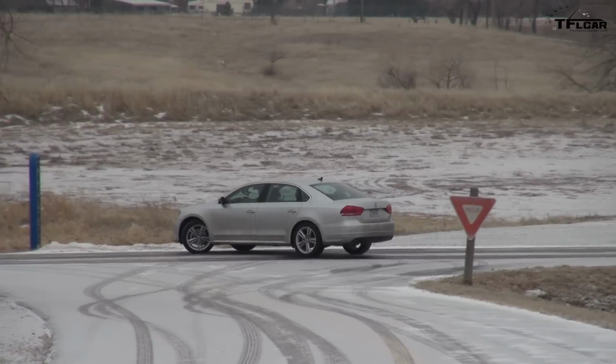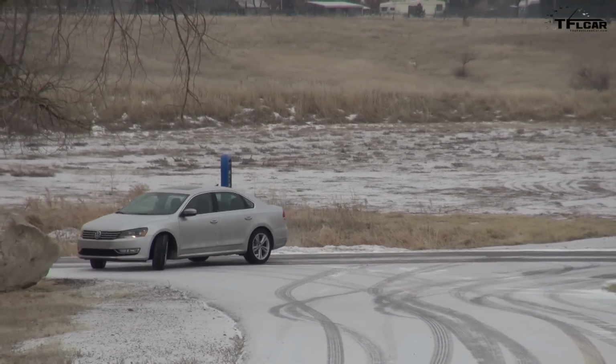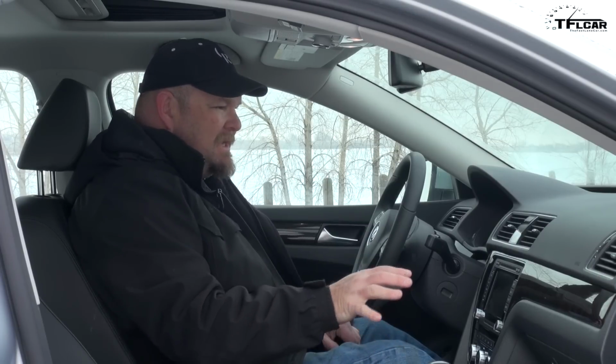So let's see how the traction control works, shall we? Middle of a parking lot. Oh! It doesn't. It's very unhappy right now, and it's telling me that I'm spinning partially out of control, and I am. I'm not touching anything. Oh, there we go. That's better. It actually worked pretty good to bring me back straight. You could feel the brakes on the right side kicking and then the left. It's not bad.